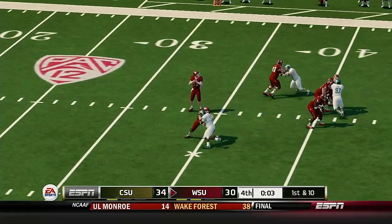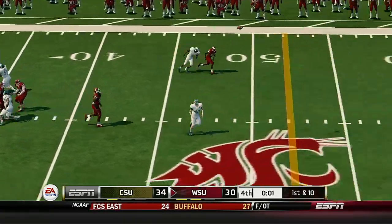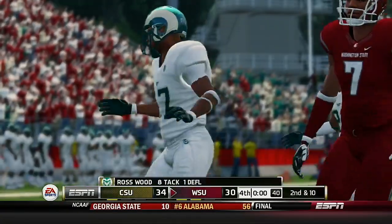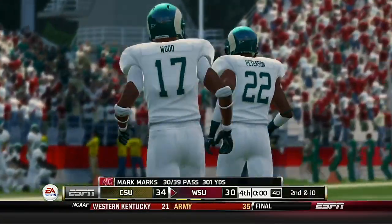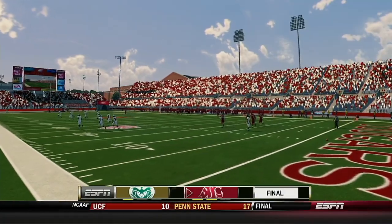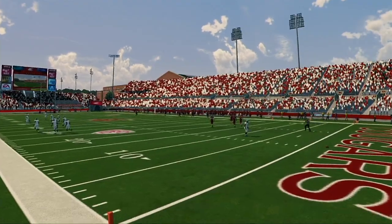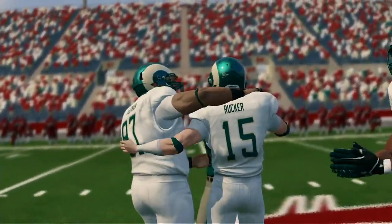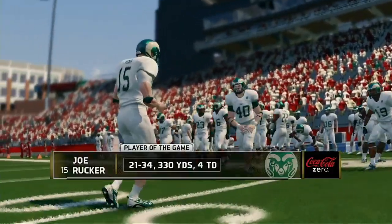And it all comes down to this. One last chance to throw one up and see if somebody can bring it down and win the game. Almost intercepted. That's the end of the ball game, and our final score in this one, 34-30, Rams.